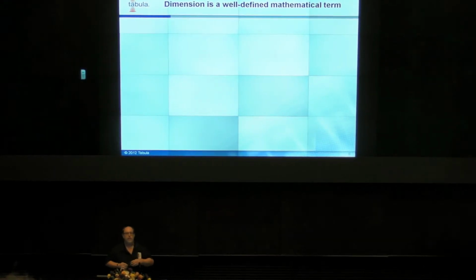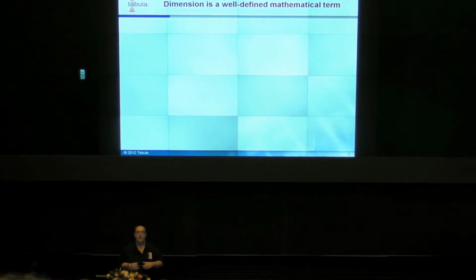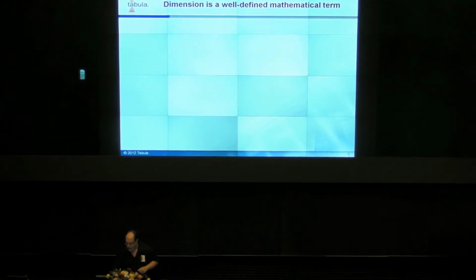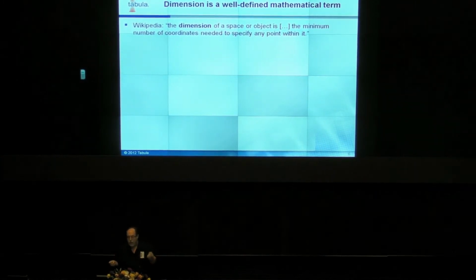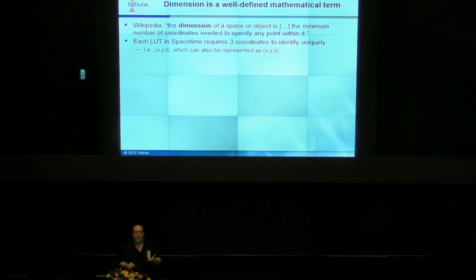A little bit about this dimension stuff. It doesn't surprise me at some level. Many times we'll talk about stuff like ours as having a virtual third dimension. But you guys are technical people and know better, and know that what we have is actually three-dimensional. It's not virtually three-dimensional, in the following sense. First of all, dimension has an actual definition. How many coordinates do you need to specify? And the fact is, it really takes 3 coordinates to identify any of our LUTs or any of our MUXes.